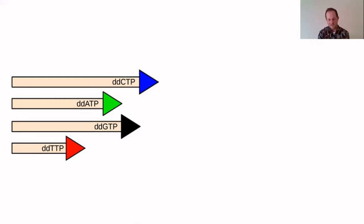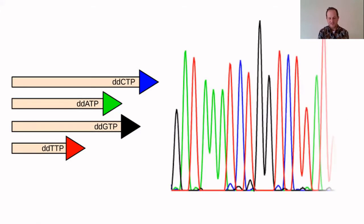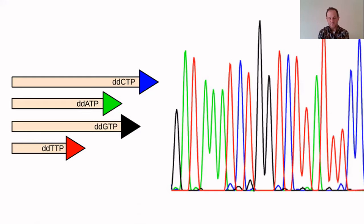This is then passed down a capillary where there's a camera that captures the fluorescence. As the sequence passes down, the camera is capturing the fluorescence at that particular point in the sequence, and it will result in a chromatograph indicating the different nucleotide base at each position.